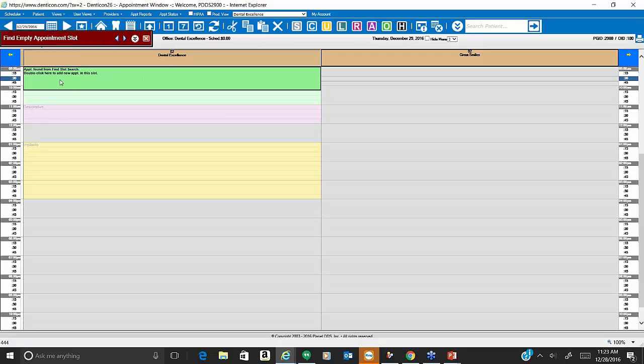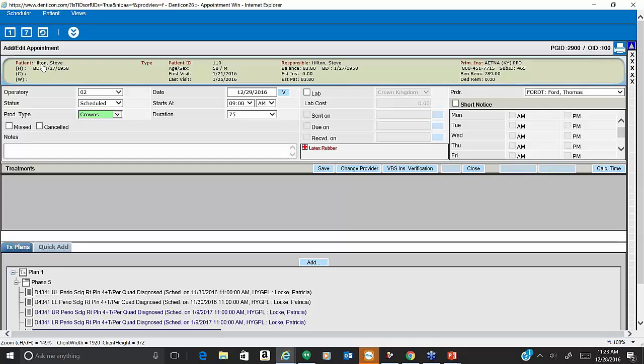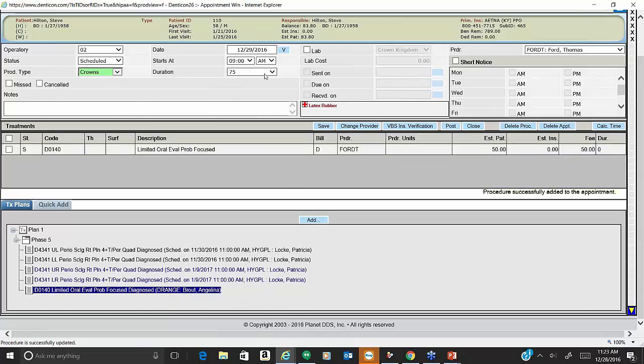And I can double click to add that appointment right there in that spot. Perfect. Well, now it knows exactly who I'm working with on my patient. It also, just like all of our other functions in making appointments from the treatment plan, knows proactively my procedure I've selected. Let's click add.